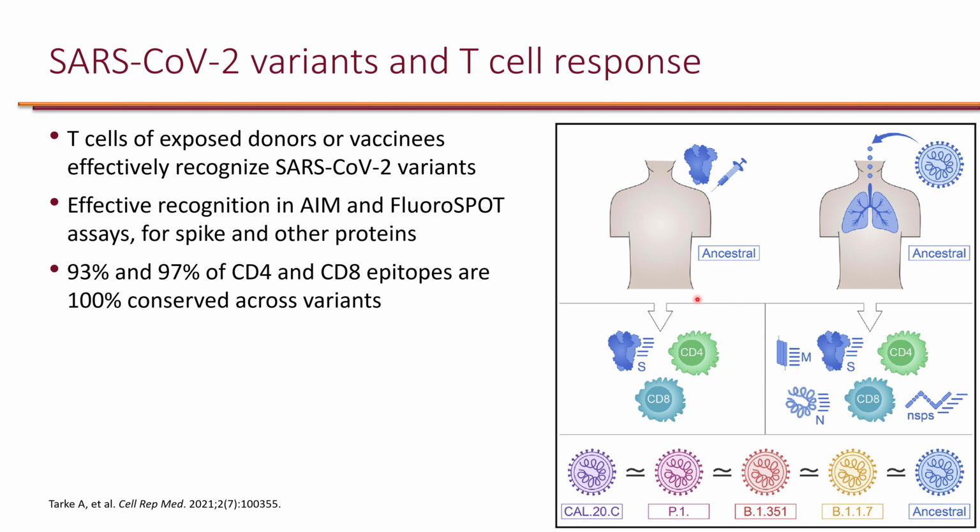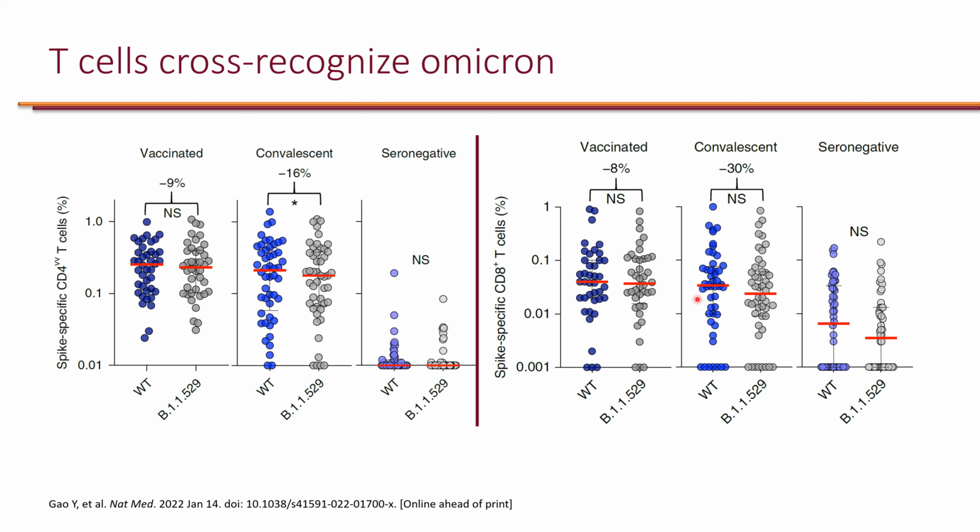Now, all these neutralization studies are based on antibodies. Of course, the immune system is more than antibodies. We do have T cells, and T cells effectively recognize different variants. About 93 and 97% of CD4 and CD8 T cell epitopes are 100% conserved across variants. So it's really difficult for these variants to evade immunity from T cells. So T cells are really important when fighting severe disease.